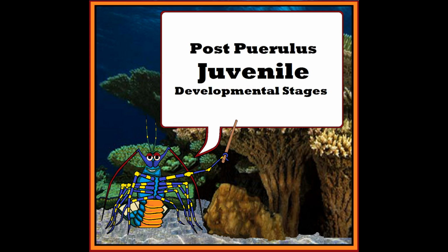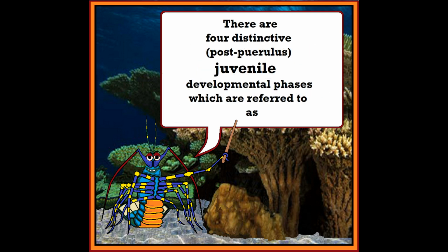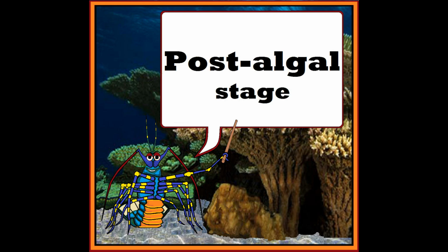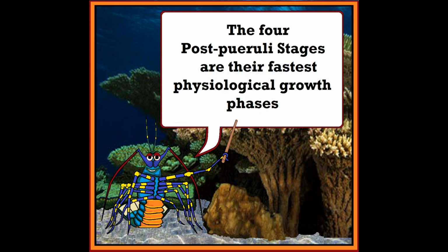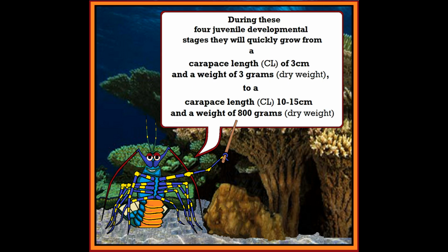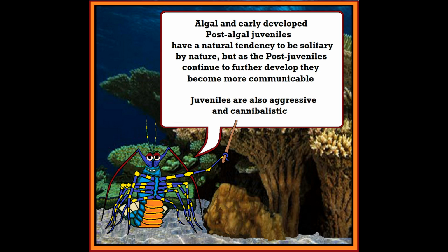Post-Puerulus juvenile developmental stages. These are 4 distinctive post-Puerulus juvenile developmental phases, which are referred to as the agile stage, post-agile stage, late juvenile stage, and sub-adult stage. The 4 post-Pueri stages are their fastest physiological growth phases. During these 4 juvenile developmental stages, they will quickly grow from a carapace length CL of 3 centimeters and a weight of 3 grams dry weight to a carapace length CL of 10 to 15 centimeters and a weight of 800 grams dry weight.